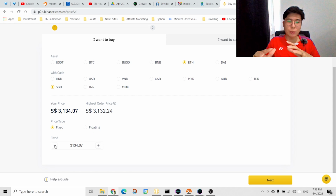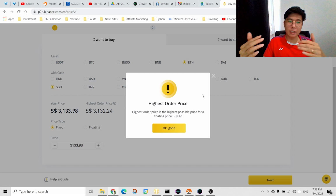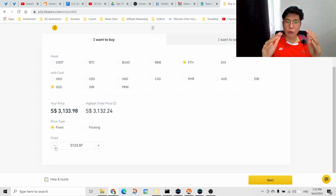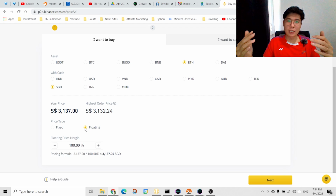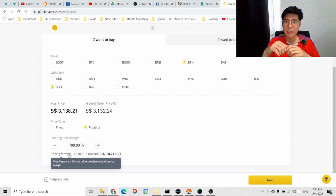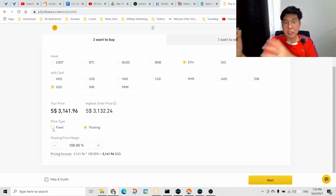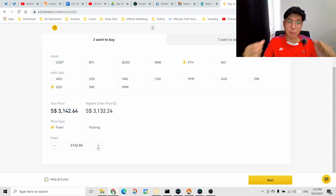Then you have two ways of determining the price. The first is a fixed rate, so whatever price you want to set. Secondly, a floating rate. A floating rate allows you to dynamically adjust your buy price or sell price according to the market price. Basically, this ensures that you always have positive earnings from the market price. So theoretically, if you have, let's say, a 10% discount from the market rate, you buy Ethereum at a 10% discount, you can immediately sell on the Binance platform for a 10% profit.